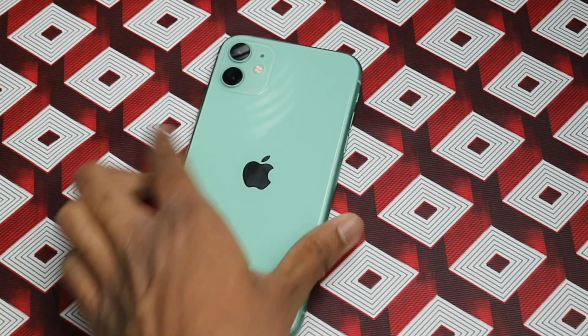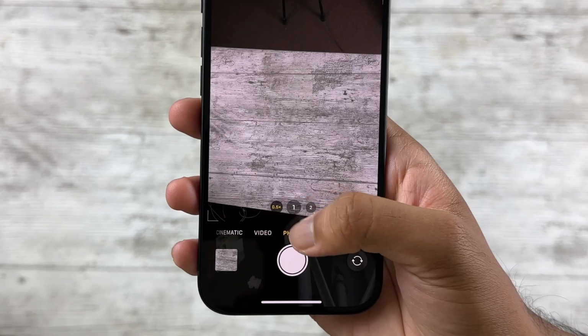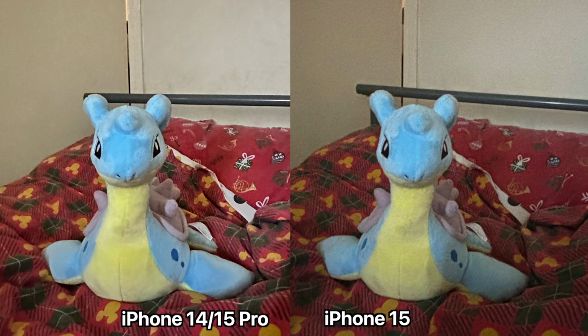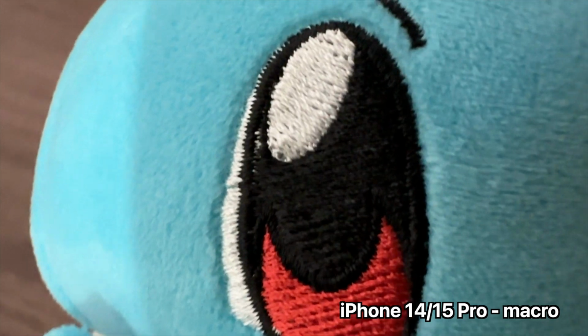Now fortunately, the ultra-wide on these phones are exactly the same, so that means you can upgrade to a phone that's 4 years newer, and yet you're not going to see many changes in this aspect. The 15 falls behind newer Pro phones with their better ultra-wides, and also these phones have macro support, though yes, if you give this enough light, it can still produce decent shots.